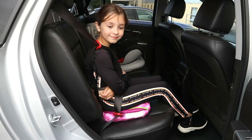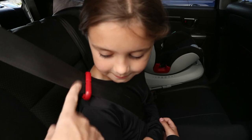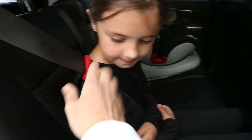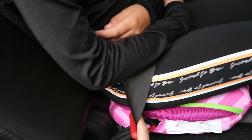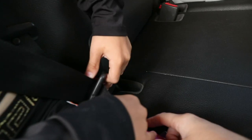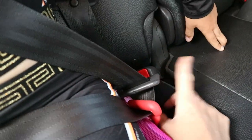So Rita's now in her Bubblebum car seat. We've got her shoulder guide strap on there, so we know that that's definitely coming right over her shoulder where it should be. She's fastened in nice and securely here, and then fastened in securely round here, and then into the safety belt loop here. She's nice and tight in, aren't you? Feel secure there, Rita? Yeah. Yeah, nice and secure.